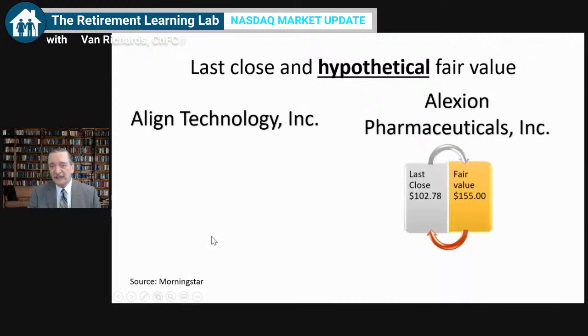If we look at Alexion, this is information that's from Morningstar. If we look at the valuations of Alexion Pharmaceuticals, we can see that the fair market value is right at $155 according to Morningstar. Well, it closed at 102.78 today. So it's actually one of those stocks that would be considered a high rating because it has a high potential for profitability. Will it have its profitability impacted by the elections?